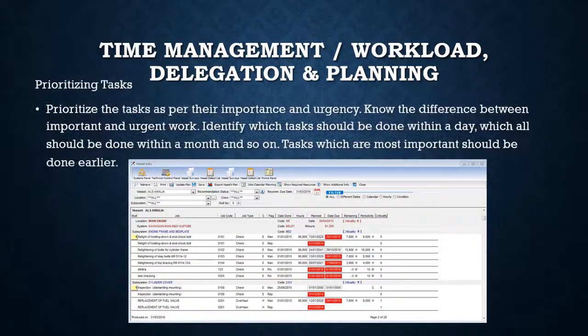Prioritizing tasks. Prioritize the tasks as per their importance and urgency. Know the difference between important and urgent work. Identify which tasks should be done within a day, which should be done within a month, and so on. Tasks which are most important should be done earlier.